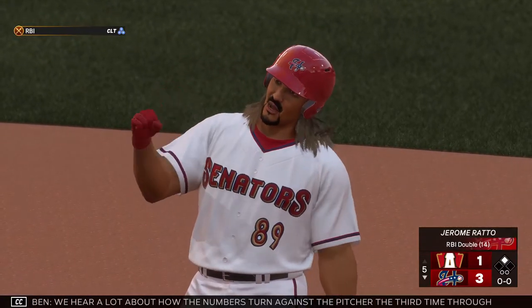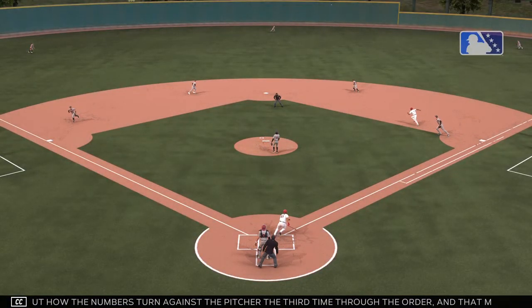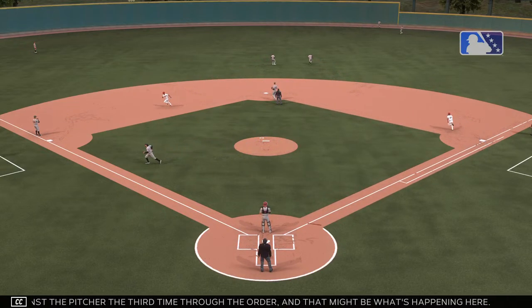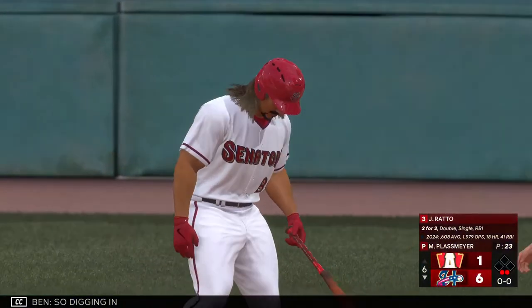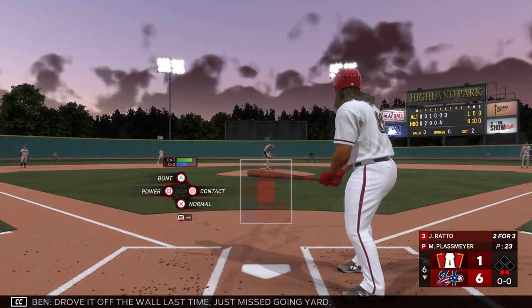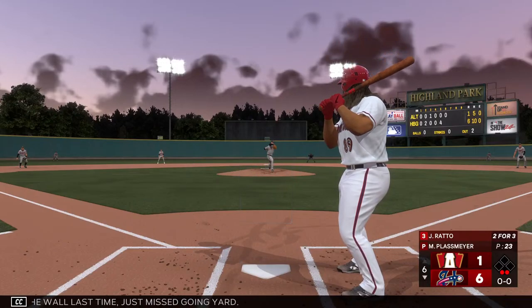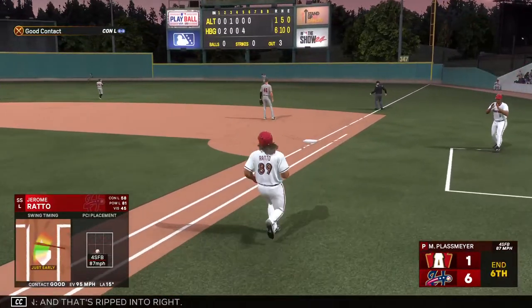We hear a lot about how the numbers turn against the pitcher the third time through the order, and that might be what's happening here. Looking at the manager, he may have a decision to make. So digging in, Jerome Ratto drove it off the wall last time, just missed going yard. And that's ripped into right. And that'll do it.